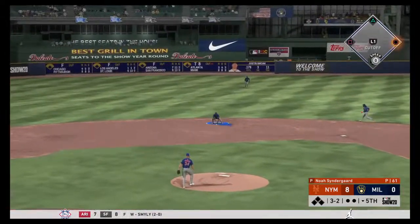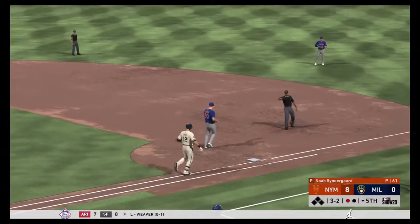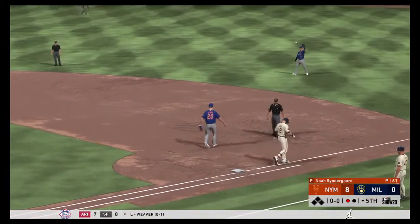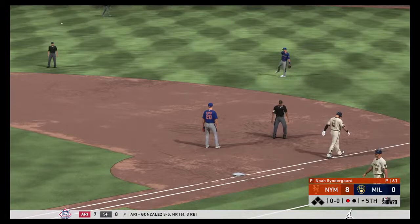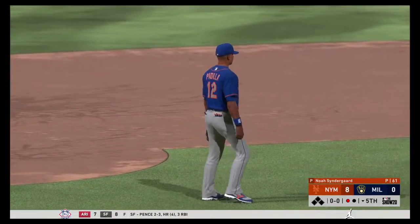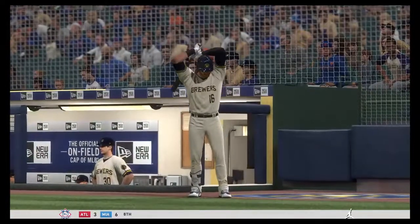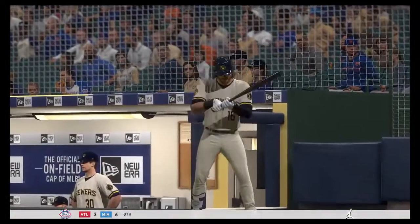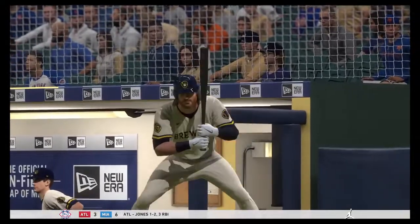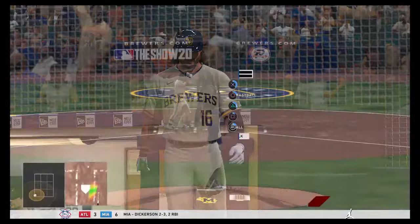A bouncer to the left side, reined in. And the throw on to first will take care of him, so he's thrown out by the only man standing on the left side of the infield. 1 away. The pitcher, number 35. Ben Gamble will grab a bat and hit for the pitcher here. Number 16, Ben Gamble.